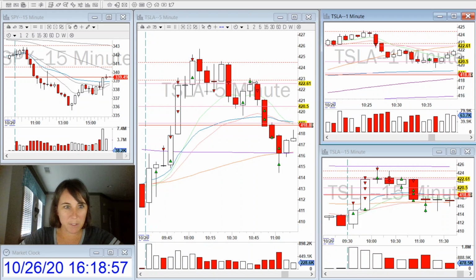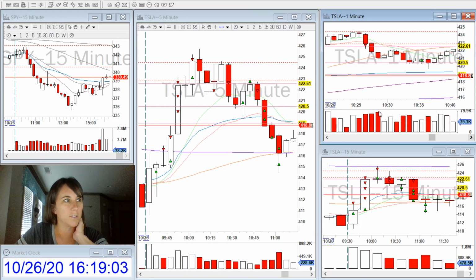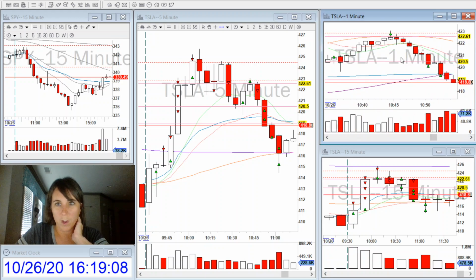But I didn't think it was ready. I didn't think it was going to go back up. I thought it was still weak. So I watched to re-enter the position. And as you can see on the 1 minute, it pushed up through this daily level and started failing again. And so I went short again when it lost these moving averages.